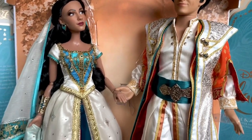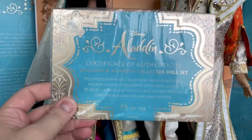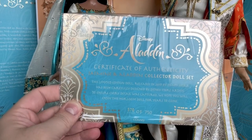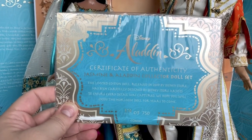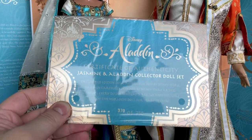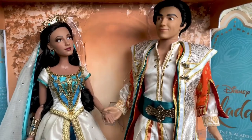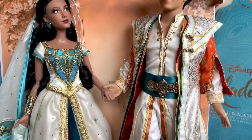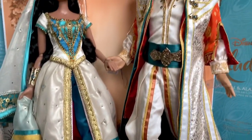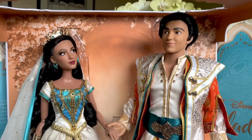But out of the 750, I did get number 370. So there is the card if you'd like to read it. See if I can get no glare. There we go. So there you can see the authenticity card. So pretty much right smack dab in the middle, which is fine. I still think it's kind of fun, but I absolutely love this set. So hopefully you guys do too. And if you've been on the fence, hopefully my review will help you make a decision.